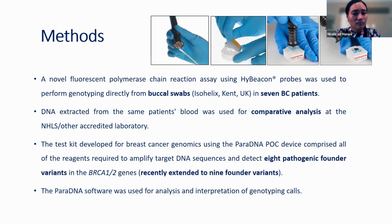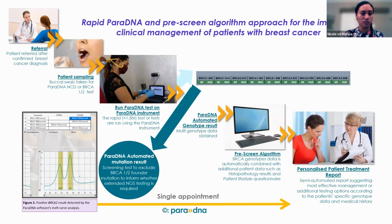In 7 breast cancer patients seen in private practice, we took dual samples, buccal swabs and also saliva samples, for comparison. We also extracted DNA from patients' blood for comparative analysis at the NHLS and other accredited diagnostic laboratories. The test kit developed for breast cancer genomics on the Para-DNA point-of-care device comprised all the reagents required to amplify targeted DNA sequences and detect 8 founder pathogenic variants, which has now been extended to include 9 variants. The Para-DNA software was then used for analysis and interpretation of genotype calls.